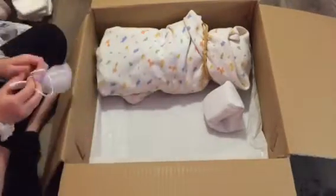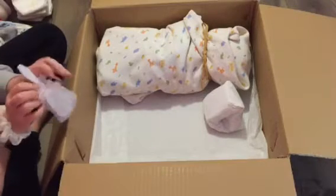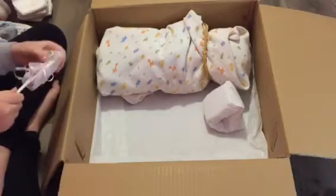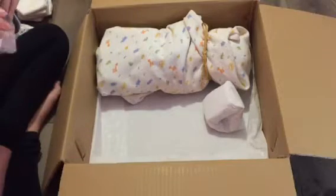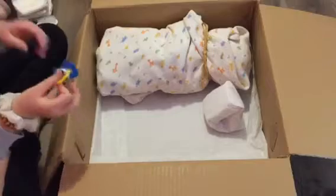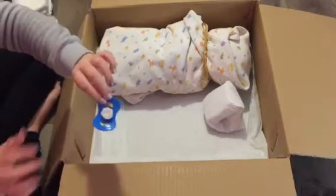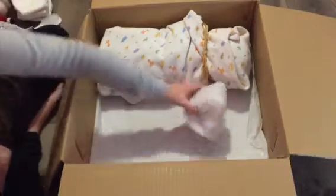Okay, well, what was this one? Okay, yeah. I don't know what I was saying, but okay. Sorry, I'm saying okay a lot, but then I have this little cute Elmo brush, and then this little Mickey Mouse. What's it called? Nook. And there's a magnet. It's magnetic.